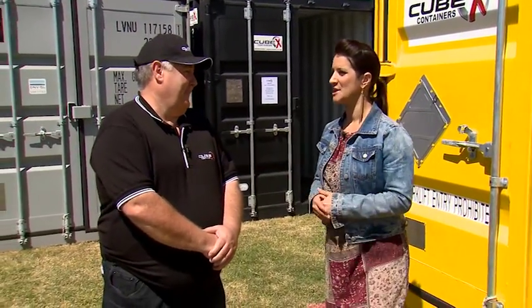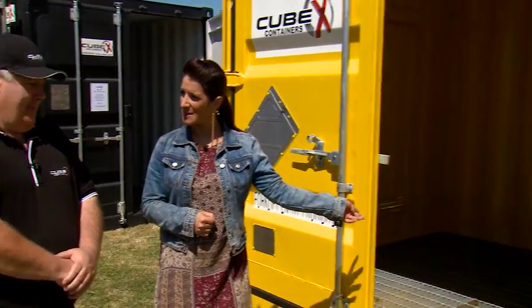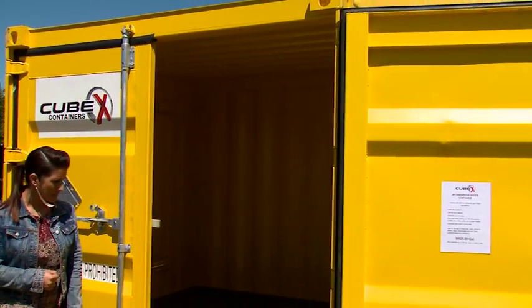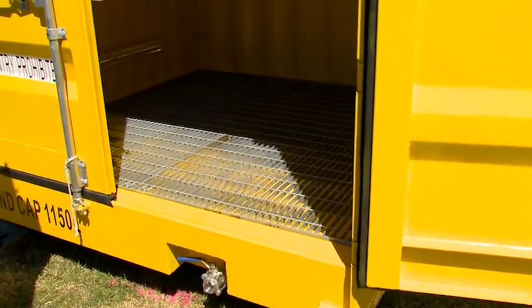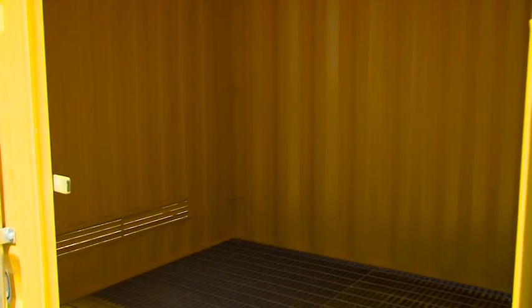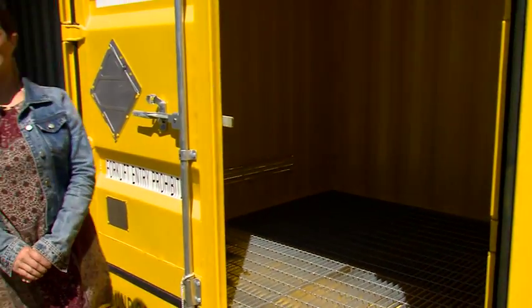And you've got a whole different range of different containers. Yes, so we've got 10 footers, 20s, and also our dangerous goods containers, which is this one here. So this dangerous goods container is built to our specifications in the factory. It meets both New Zealand and Australian specifications, with vents at the bottom and at the top. They have a 1,150 litre bund in the bottom of the floor itself and steel grating there. So in the event of any spills, they're self-contained, and WorkSafe absolutely love the containers themselves.